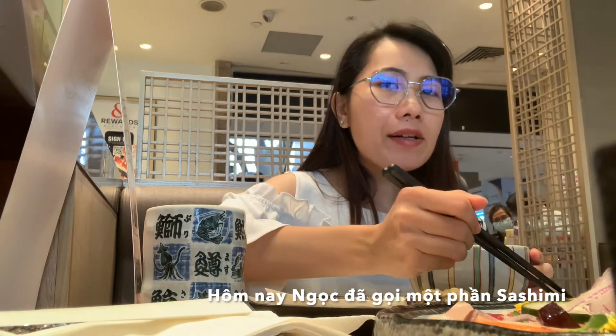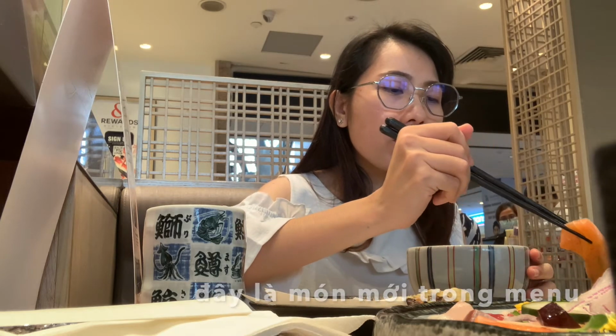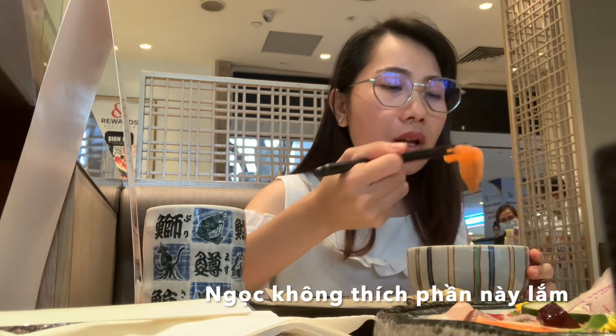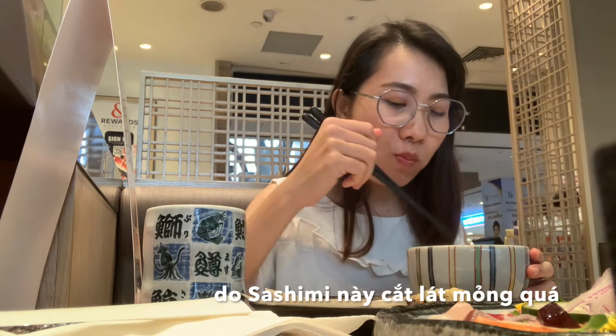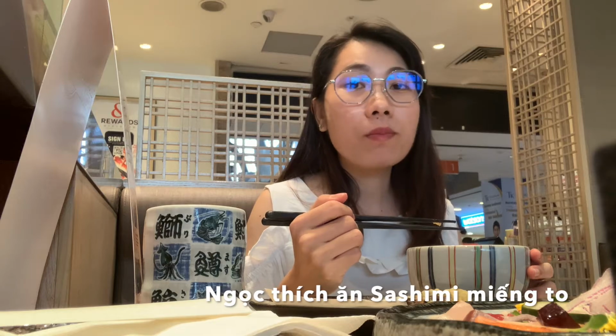I saw a new sashimi dish in the menu, so I ordered it to try. I also like sashimi, but this sliced sashimi is too thin, so I don't like it too much. Anyway, I will finish it.